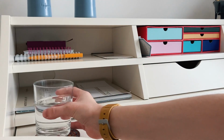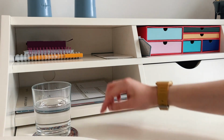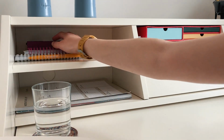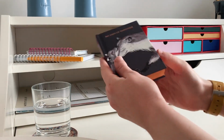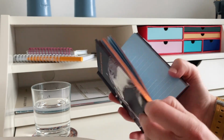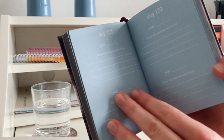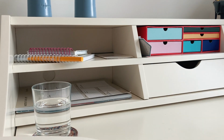So I always keep a glass of water on my desk on a little coaster. And in the first shelf, I have 3 little notebooks. So the first one is this 365 Days of Happiness. Basically, you write something that made you smile that day for every single day of the year. I really need to do this more though, because I always forget to.